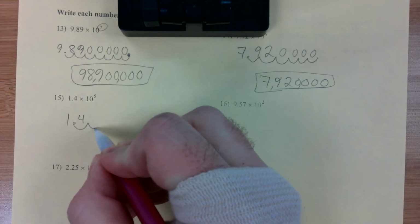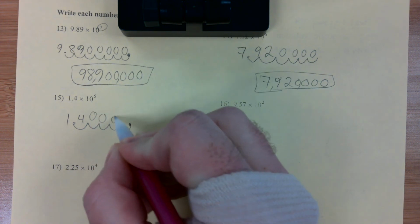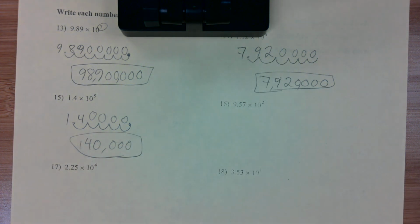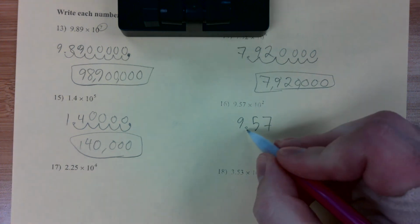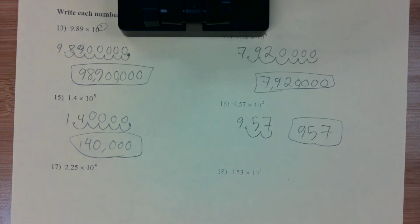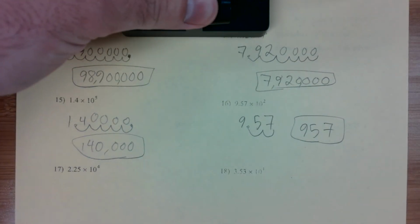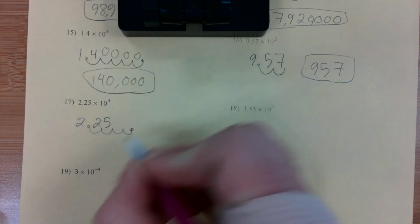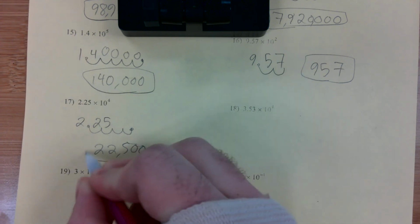1.4, move it 5 spaces. 1, 2, 3, 4, 5. Fill in with zeros. 140,000. Now 9.57, how many spaces are we going to move this decimal? 2. Just 2, right? So we'll go 1, 2, and our answer is just 957. Number 17, 1, 2, 3, 4 spaces. We got 22,500.